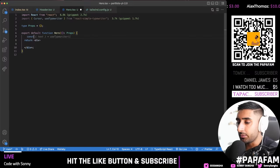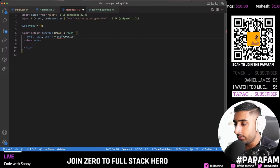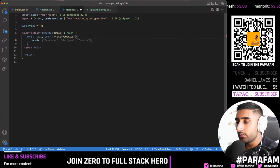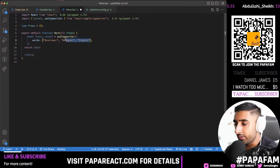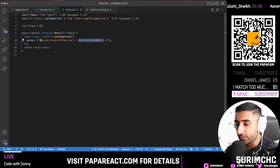Okay, so in this case, we've got something like this. We've got text, and I've got this from their documentation. It's useTypewriter, and what we do is we pass in an object. Inside of here, we've got something called words. The words can be developer, designer, creator, that kind of stuff. In our case, I've got a kind of cool, geeky vibe going on. I've got guy who loves coffee.tsx, and then I've got but loves to code more.